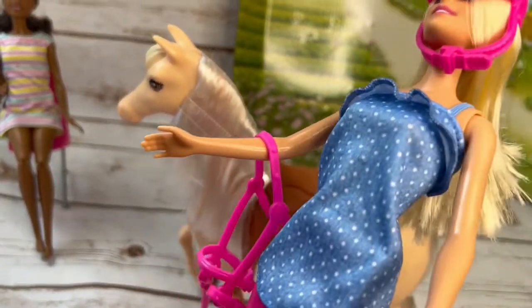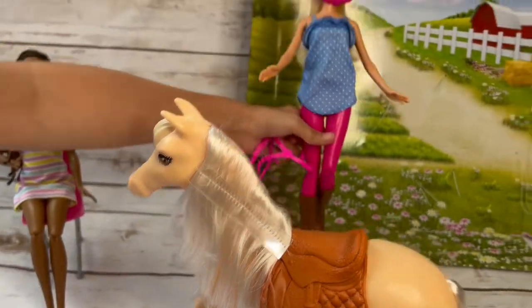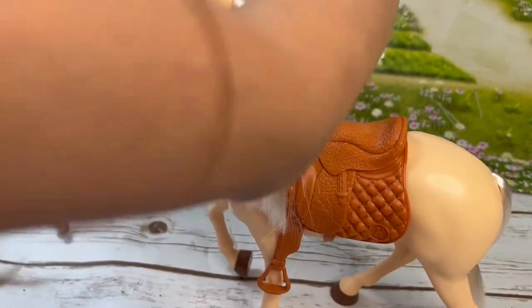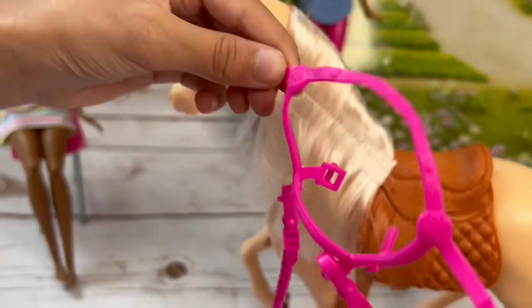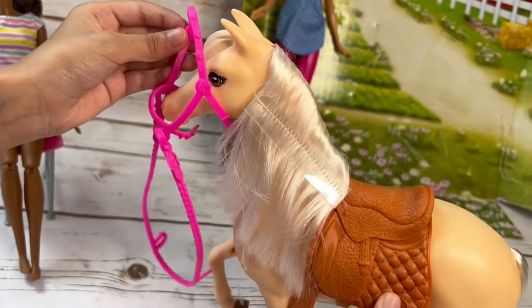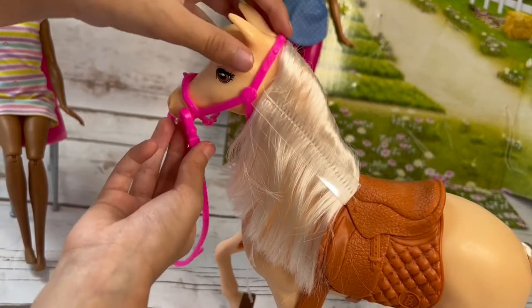Now Barbies can hold their bridle like this, and I can help her put the bridle on. So let's put the Barbie by the background right here. Whoops. Barbies can't stand alone when they're like this. Okay, so of course the bridle is rubber, as you can see. And I think the saddle is too. It's kind of like a leather. I don't know. Saddle feels a little weird.